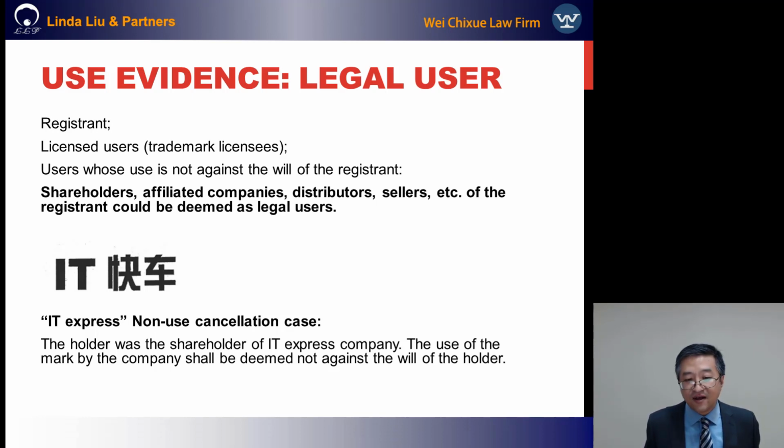For example, in the IT Express non-use cancellation case, the holder was a shareholder of the IT Express company, and the use of the mark by the company was still deemed not against the will of the holder and was treated as use by a legal user of the trademark.